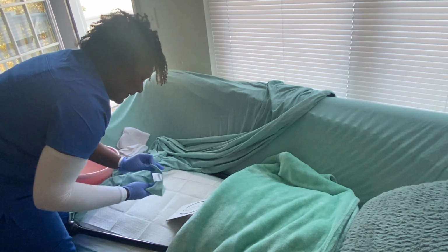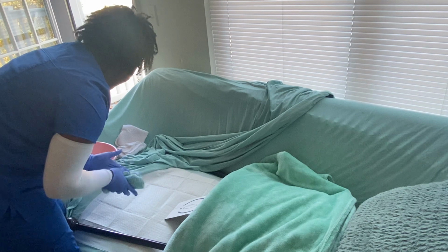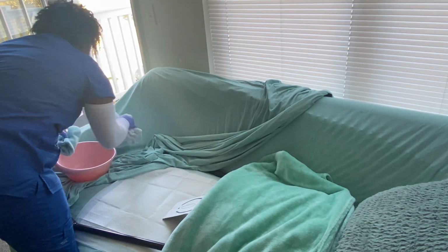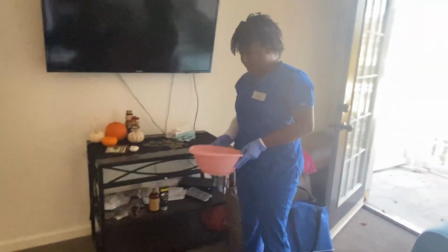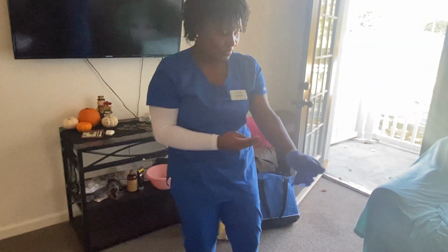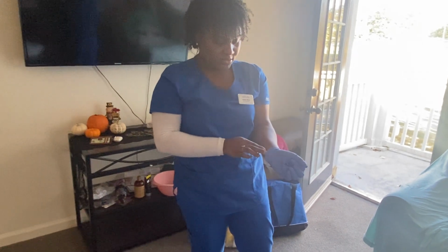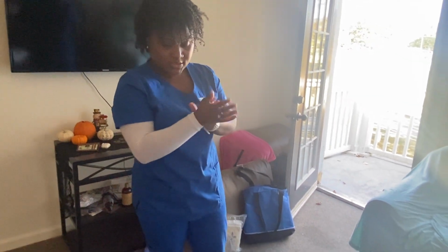Left side, right side, and down the middle. Okay. So now that we are done with that, I am going to discard of the towel, and if they're appropriate, then I'm gonna rinse out the basin. Discard of that, and now I'm gonna wash my hands. So now I'm washing my hands.